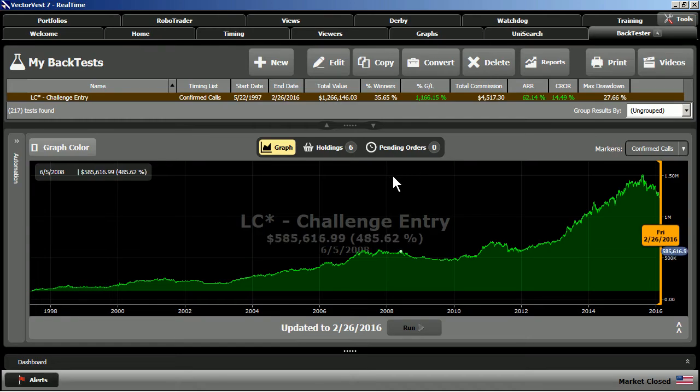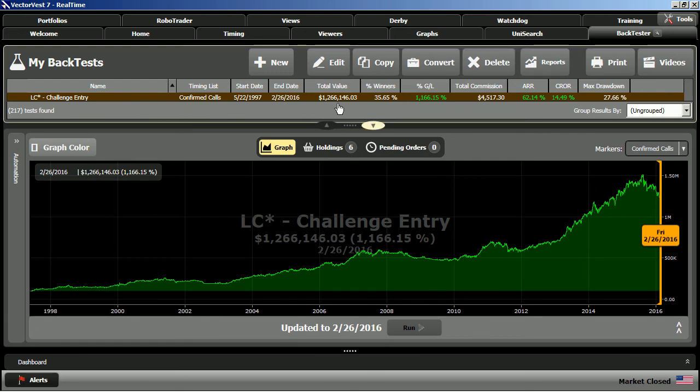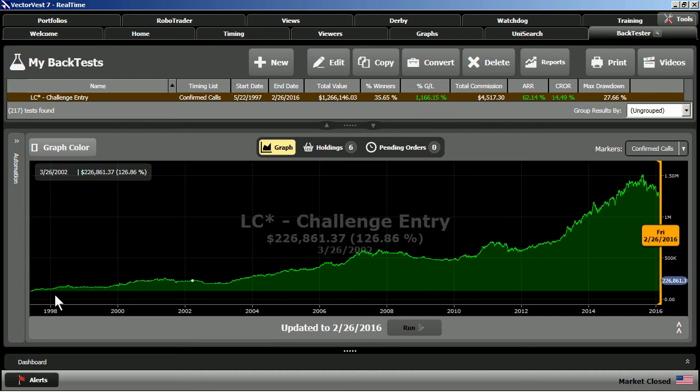In the backtester, we see LC's entry. We see we had a $1.266 million total valuation, which was achieved with a 35.5% winning trade percentage, an annualized rate of return of 62%, with a maximum drawdown of 26.5%. Looking at the equity curve, that translated into a pretty smooth price action, with the big dips in market performance moving into 2003 and into 2008, fairly minimal on this backtest. We also note that in the current time frame, it did start suffering a little bit at the end of the test period. Let's go take a look at the search details.